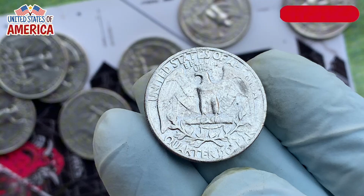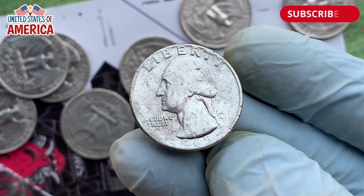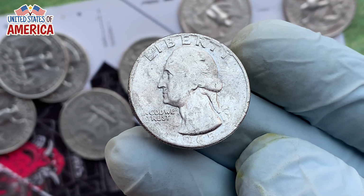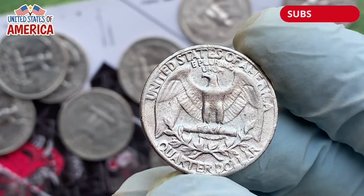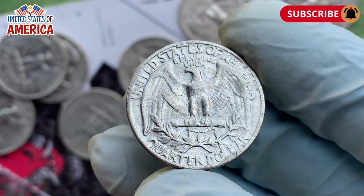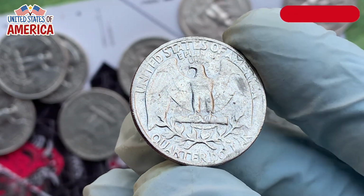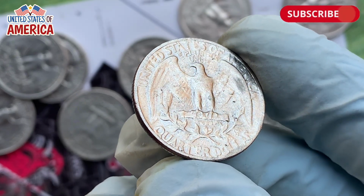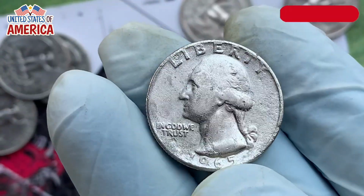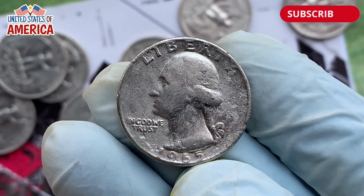Mint-state 1965 quarters are prized above all, with collectors noting that any wear, even minimal, can dramatically reduce a coin's market appeal. In pristine condition, these coins exhibit an almost mirror-like luster that allows the fine details of the design to gleam, earning premium prices at auctions. On the other hand, circulated examples, while still of interest to historical collectors, offer less dramatic returns due to the inevitable marks of everyday handling.